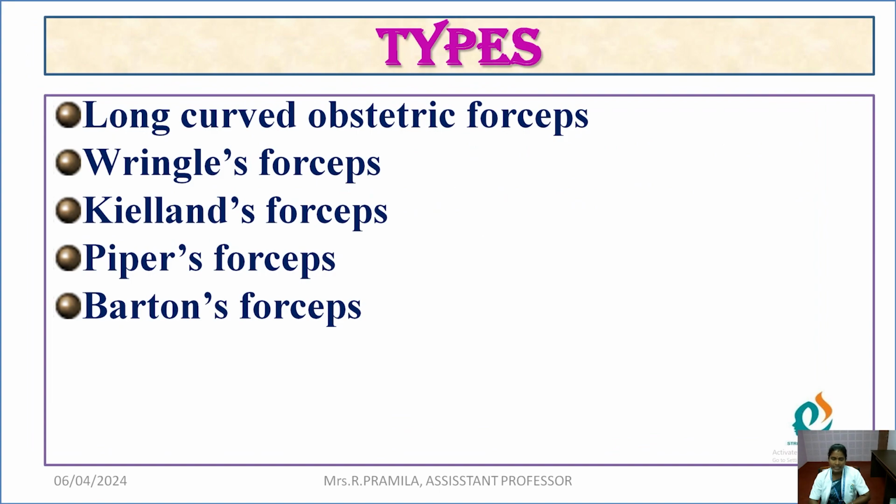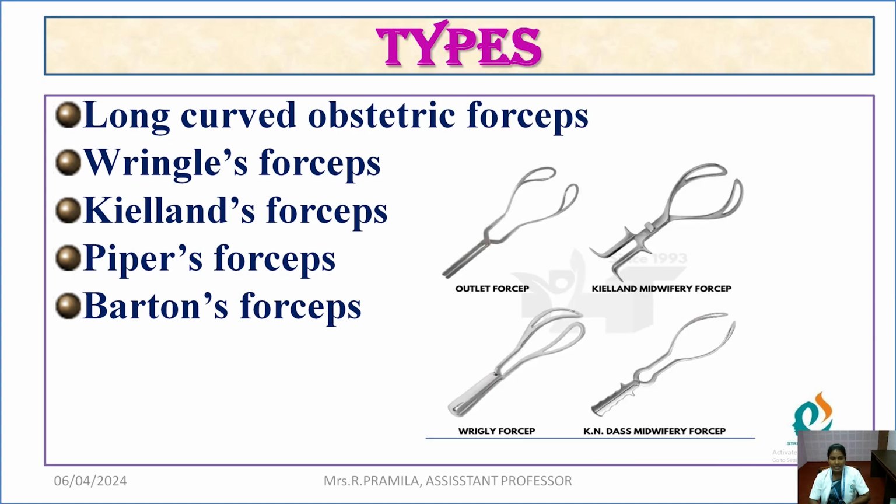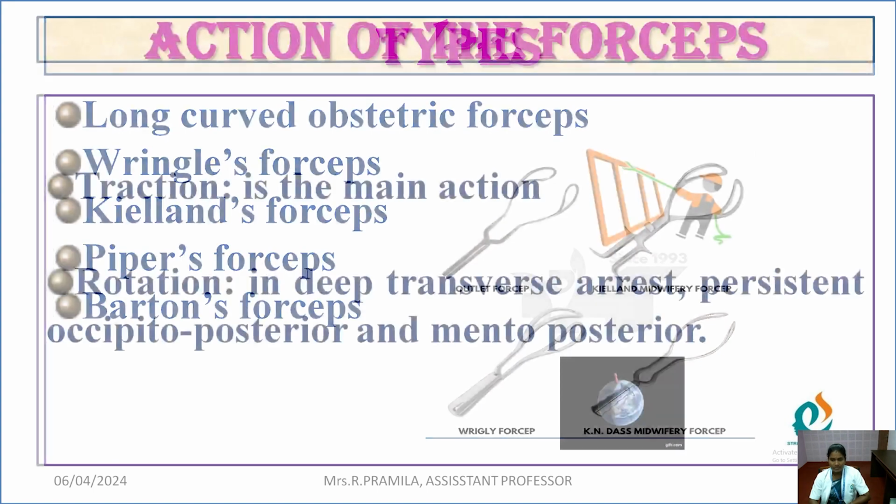Types. What are the types present? Long curved obstetric forceps, Ringley's forceps, Keeland forceps, Piper's forceps, Barton's forceps. Based on the station of the head, we need to select the type of the forceps.